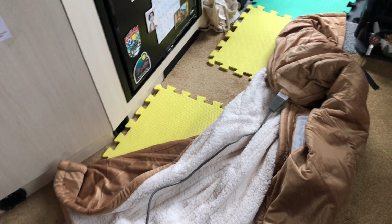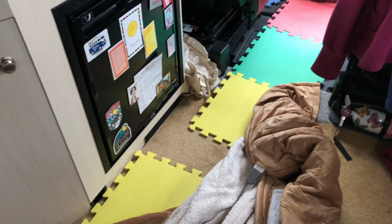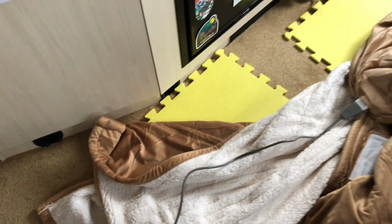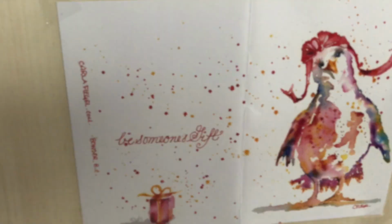But the electric blanket is especially useful when that's my laptop, when I stand and write. What I do is I put it on the floor and I turn it on and I plug it in, and that way my feet keep nice and toasty warm. This has got a whole bunch of settings on it, and it draws about 5 amps when it's on high, and then it lowers down to a few amps. A great battery saver and a foot warmer.